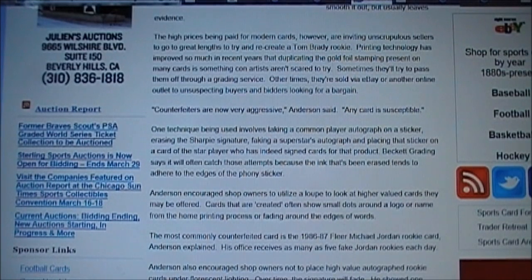Counterfeiters are now very aggressive, Anderson said. Any card is susceptible. One technique being used involves taking a common player autograph on a sticker, erasing the Sharpie signature, faking a superstar's autograph, and placing that sticker on a card of that star player who has indeed signed cards for that product. Beckett Grading says it will often catch those attempts because the ink that's been erased tends to adhere to the edges of the phony sticker.